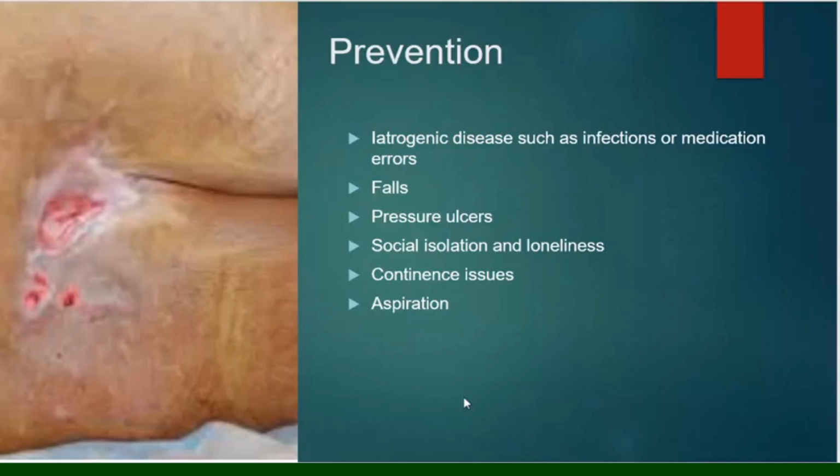Social isolation and loneliness can be a big problem, and it's one of those mitigating factors in preventing people from gaining full functional independence, as well as issues related to urinary and bowel incontinence. And then also to avoid aspiration, particularly in those individuals that are later on in their years or have recovered from a stroke.